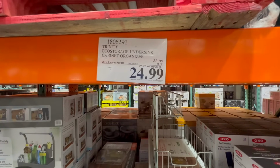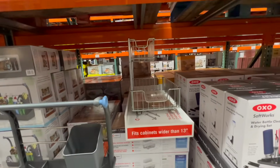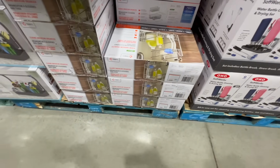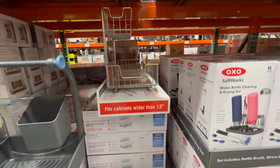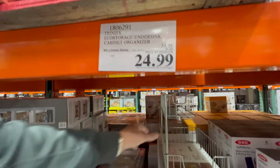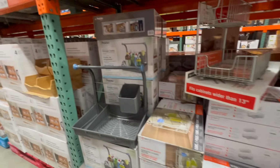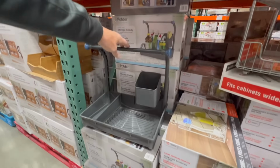Have you looked under our sink lately? Are you trying to tell me I need this? I was just mentioning it. This is the Trinity Eco Storage Under Sink Cabinet Organizer. This is going to be $33.99, down $9 to $24.99. Not this. This is the storage caddy. This is the one I'm talking about right here. So that's going to be $24.99. The storage caddy is actually on clearance, $12.99 for this. So if you want to get that, you can get that.